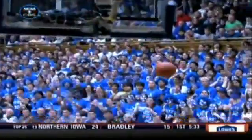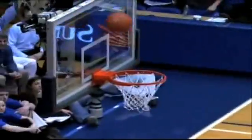This was Krzyzewski's 1,000th game with Duke, and it was also Brian Zubek's breakout party. Zubek had 16 points and 17 rebounds in the best game of his career. Oh yeah, and Zubeard actually dunked in a game. Has anyone ever seen that?